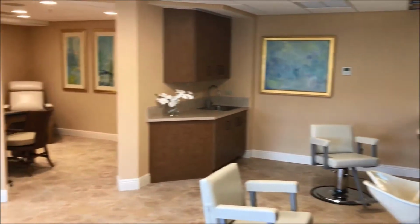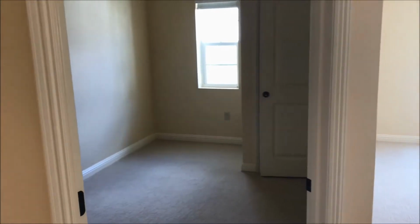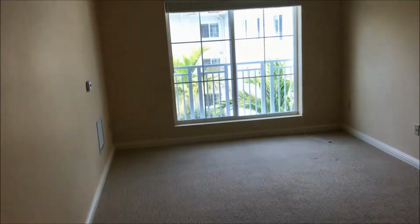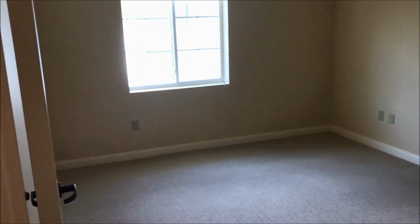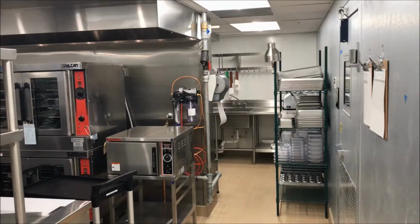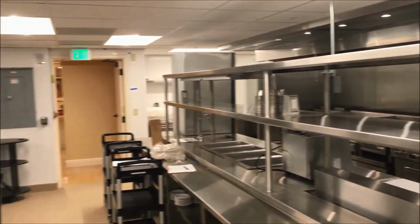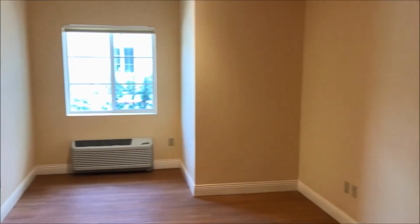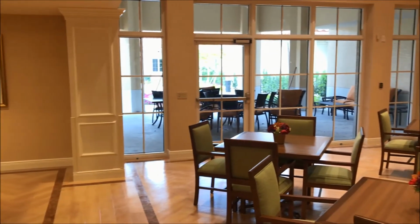And now we've entered our salon, nail spa, and massage parlor. Now we're in the main kitchen, directly between memory care and assisted living. And then as we pan to the right, this is our memory care porch and courtyard.